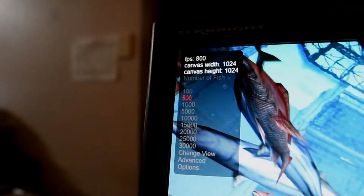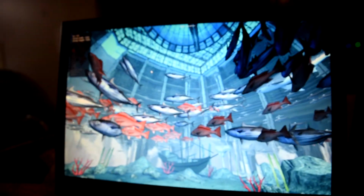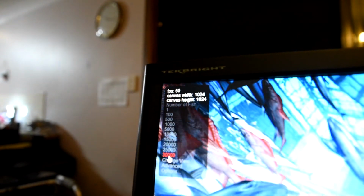Unfortunately, when it came time to benchmark the PC, I forgot to install TimeSpy 3DMark. This would have given a more realistic and accurate representation of this computer's real performance. So we'll have to make do with WebGL Aquarium, I guess. At 1080p with 500 fish, it gets a whopping 800 frames per second, and with the maximum 30,000 fish, it gets 50 to 60 frames per second.